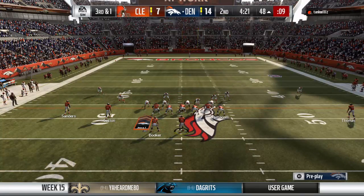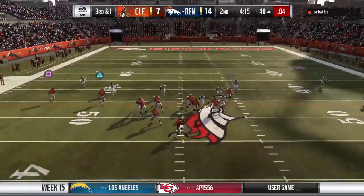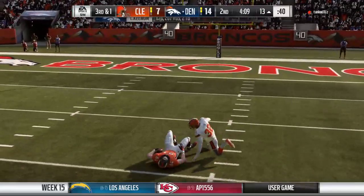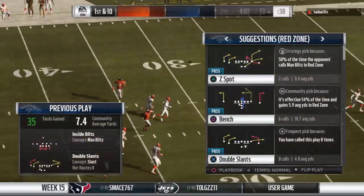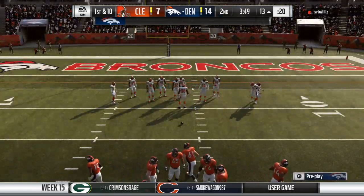From the gun, it's Keenum. He's going to fire one deep. This is caught inside the 15, and way down into the red zone before he's dropped inside of Cleveland's 15. And that one results in 35 yards.